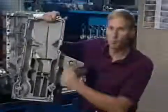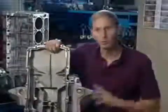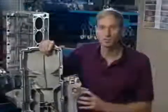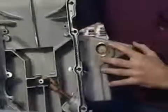Secondly, it's an all-aluminum pan. It's a structural member that bolts to the block and it helps reduce bending of the actual block and powertrain itself, which translates into less vibration to the customer. And lastly, it has these extended sumps. The sumps basically are reservoirs for oil.